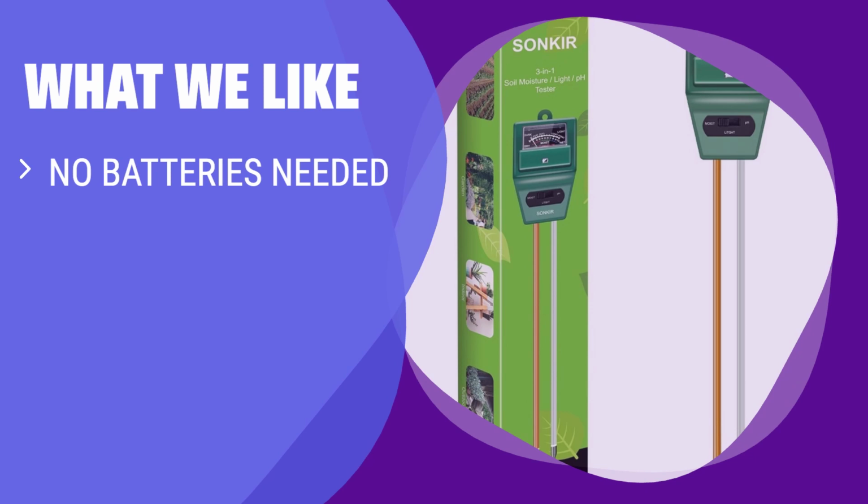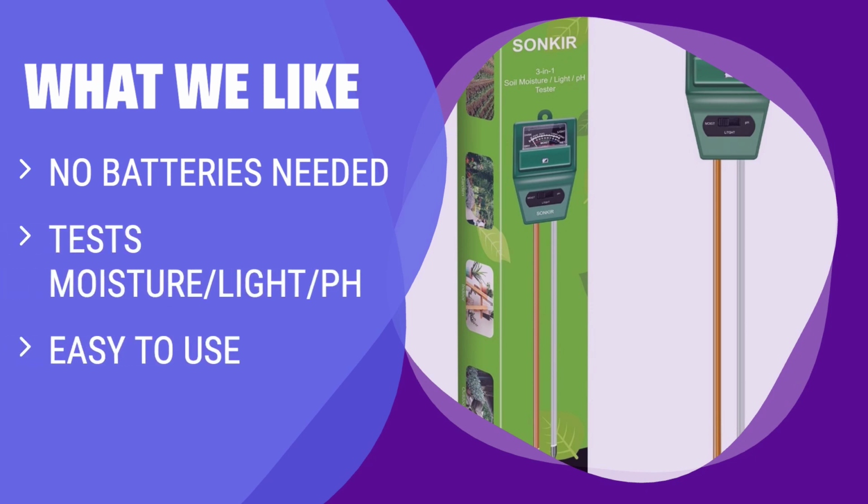What we like? Spend less time checking soil and more time gardening. If you are a soil-focused gardener, this is a must-have. Ensures healthy plant growth by monitoring moisture, light, and pH levels.